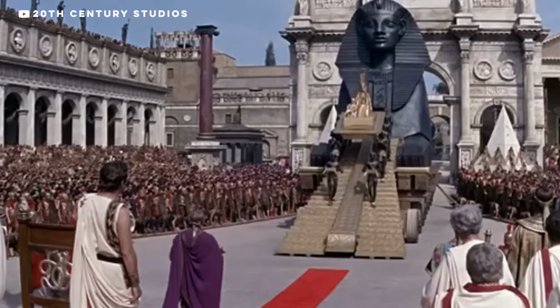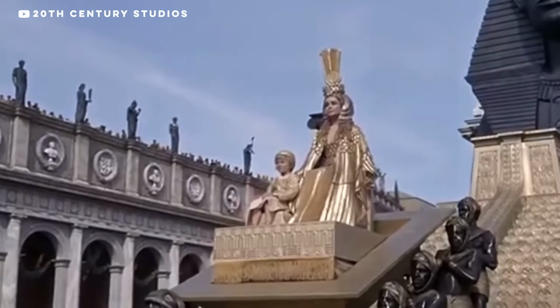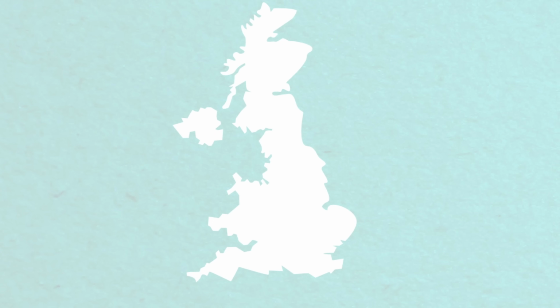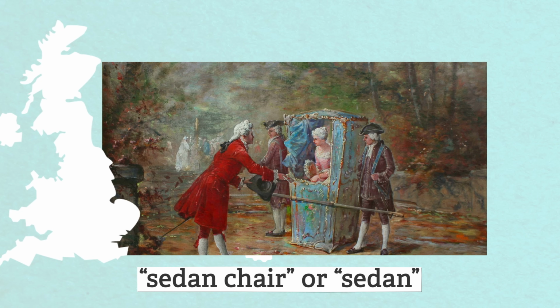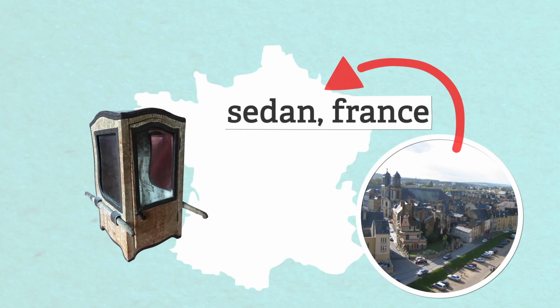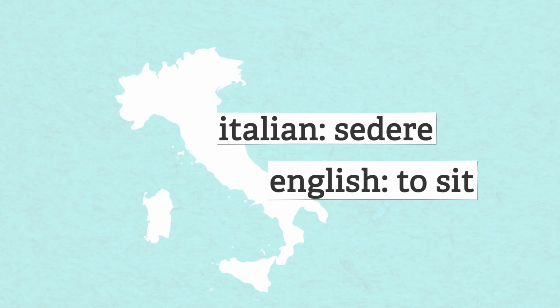Sedans get their name from this cool-ass way to roll into a party. Wheelless, human-powered contraptions have been around forever, and they're called something different all over the world. But in Britain, in the 1630s, a sophisticated version emerged called a sedan chair, or just a sedan. Some people think sedans were named after the French town of Sedan, but most of my etymologist homies think it simply derives from the Italian verb sedere, meaning to sit.